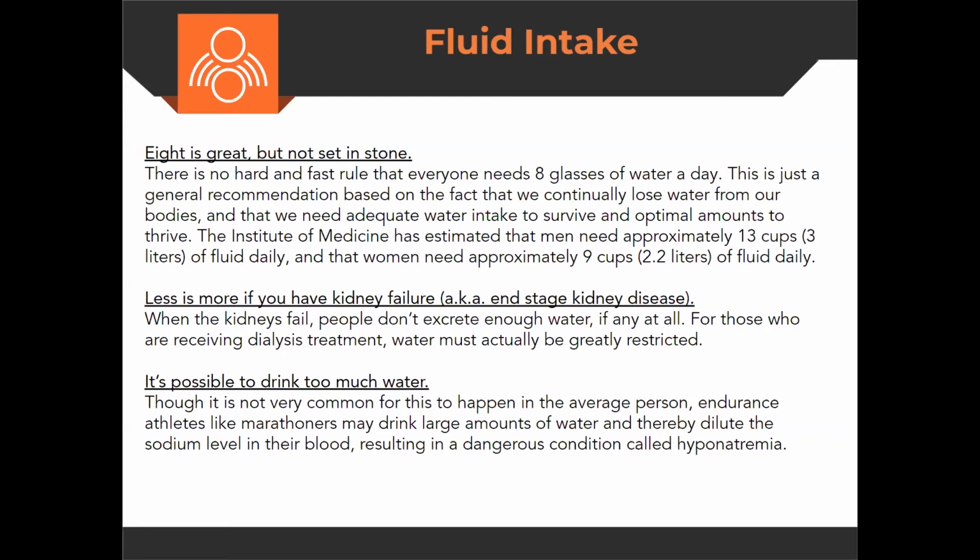So for those who are receiving dialysis treatment, water must actually be greatly restricted. Again, remember, they're getting water removed from them, but they're also getting fluids or solutions placed into them as well. So that needs to be taken into consideration when you're talking about total volume of fluids inside the person's body.